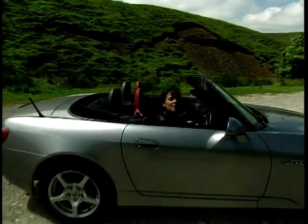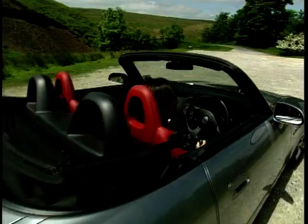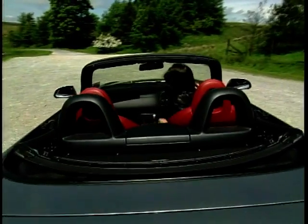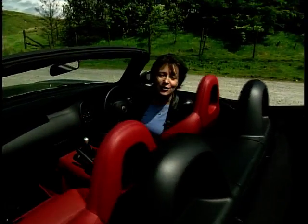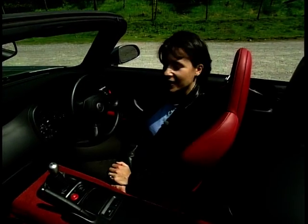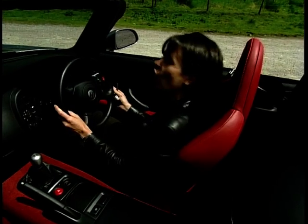The first thing you notice about the interior is this Formula One style instrument panel that goes up to 9,000 revs. Apart from that, it's really a very Spartan affair in here. But that's okay, because it means nothing gets in the way of the driving, which is what this car is all about. These snazzy red seats hold you in nice and tight, and there's a good deep seating position that makes you feel as if you're in a cockpit.